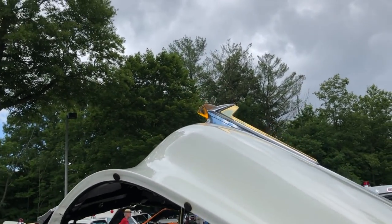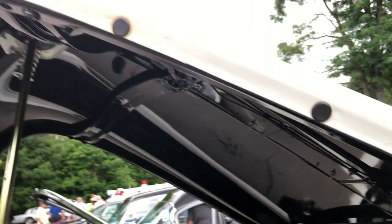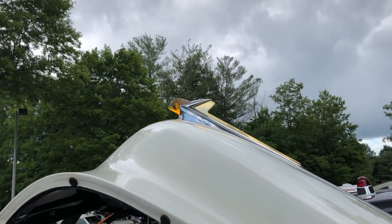What's amazing is the Pontiac logo hood ornament would actually light up at nighttime. The wire runs right up to it, and that's something that Paul mentioned. So that's just such a cool feature that I didn't realize they did back then. That's amazing.